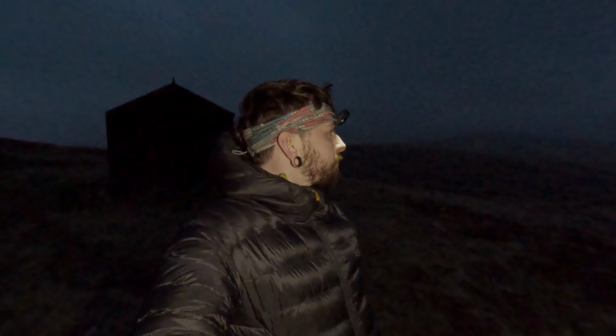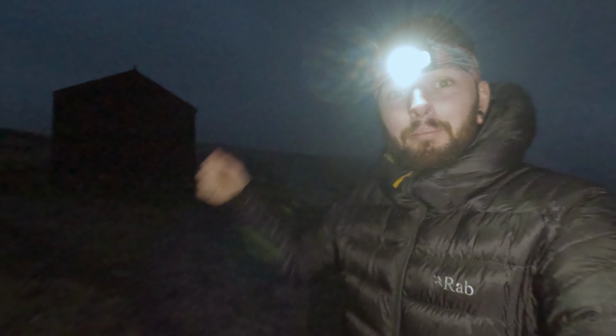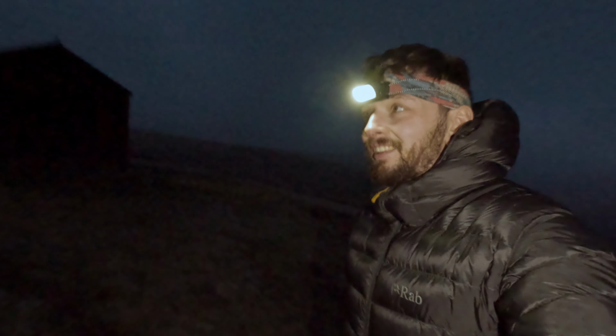It's so cold, freezing cold. I'm glad that we're in the Bothy tonight. We're not out in the tents because that wind is just numbing.